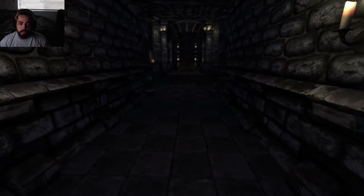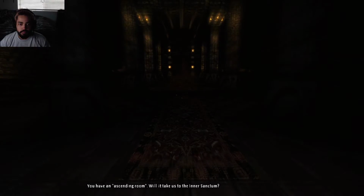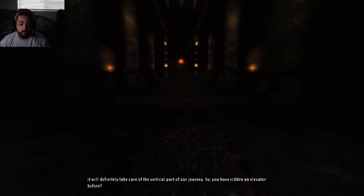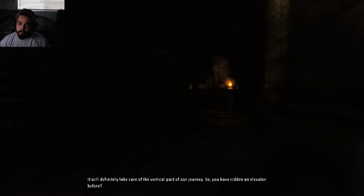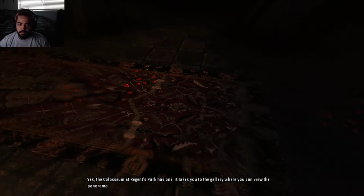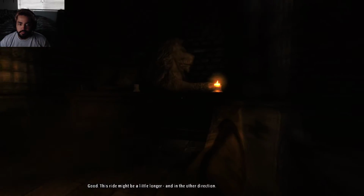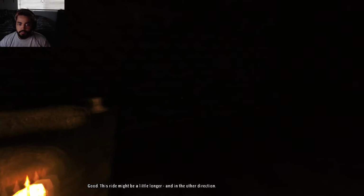Pull this out. This looks promising. You have an ascending room. Will it take us to the inner sanctum? It will definitely take care of the vertical part of our journey. So, you have ridden an elevator before? Yes, the Colosseum at Regent's Park has one. It takes you to the gallery where you can view the panorama. Good. This ride might be a little longer, and in the other direction.